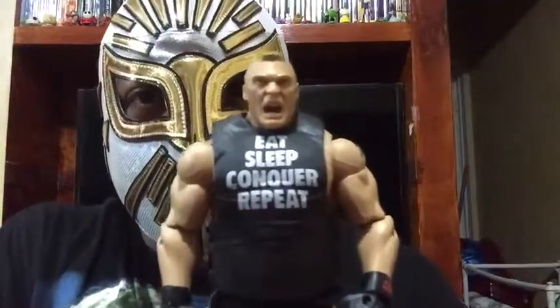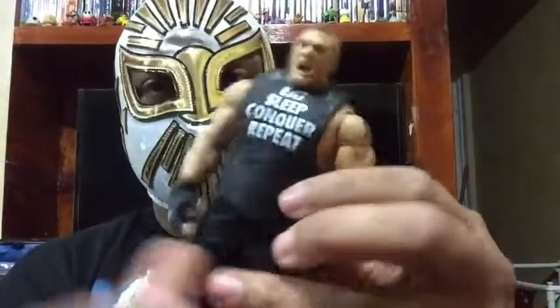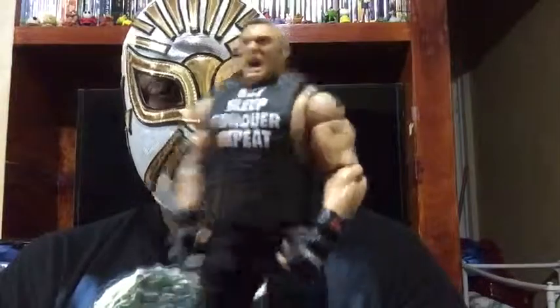And the last one I got, which is probably one of the better ones because it's an Elite, is Brock Lesnar. He has a set of gym pants. He has his Eat, Sleep, Conquer, Repeat things. And then they come off and he has his ring gear. So this is probably the most detailed figure that I have out of the whole bunch. The Elite Brock Lesnar.